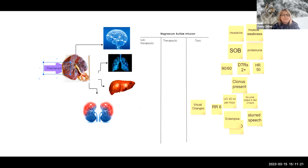So what we need to do is we have a client with preeclampsia, okay? And we know what preeclampsia does. It causes blood vessels to spasm in the brain, the lungs, the liver, and the kidneys. And so those particular organs are affected. Okay, we see poor functioning or injury if we don't intervene. So we know we have to intervene. So we've got some magnesium started, okay?